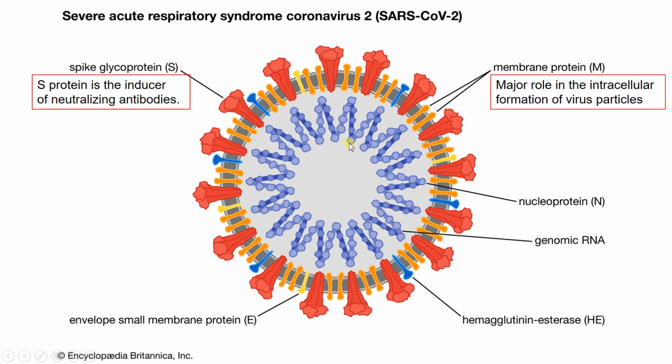SARS-CoV-2's basic structure: on the outer surface, it has a spike protein, the S protein. It's very important because the spike protein can attach to our angiotensin converting enzyme receptor. It's a big inducer of neutralizing antibodies. And then we can see the membrane protein, which is the most abundant protein in intracellular formation of viral particles. In between the membrane proteins, we can see the hemagglutinin esterase. It's very critical for coronavirus invasion and migration. And in the core, for sure, is the nucleocapsid protein and genomic RNA.